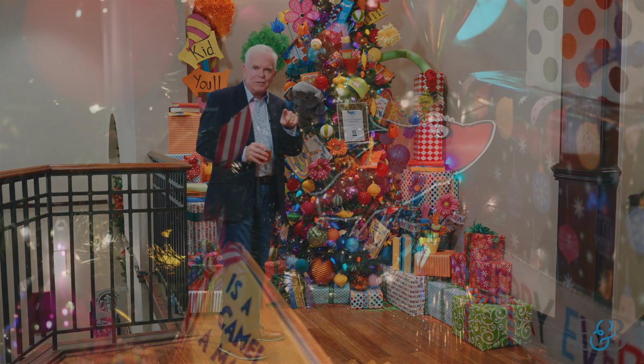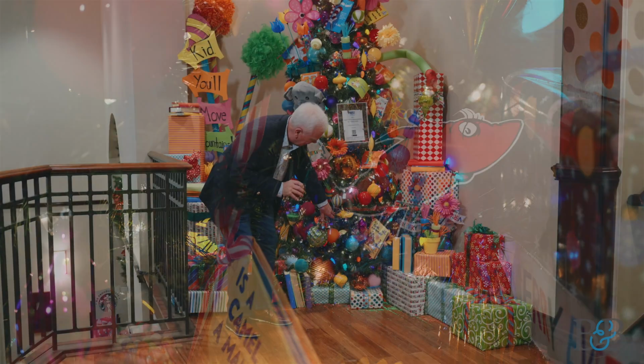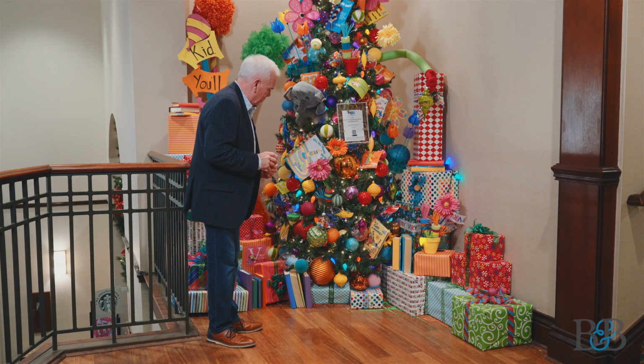Okay, the one fish, red fish. Here they are down here. Here's one of them. This is a redfish. They're those little plastic bowls with the fish inside that look like the fish are coming out, just like Dr. Seuss would have it, I'm sure. Those are lots of fun as well.